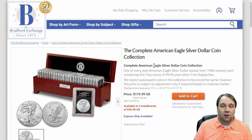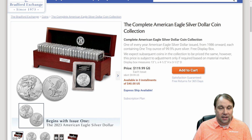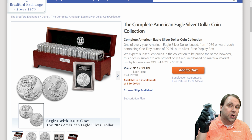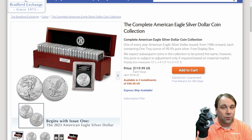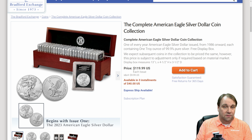So as you can see, they are offering the complete American Silver Eagle dollar coin collection. Now, if you take a look at this in detail, it's $119.99 each issue. That means every single one of these in my hand originally cost whoever bought them $119.99. Now, it could have been a little bit cheaper when they bought them, but either way, you can see what they are actually selling these things for versus what they actually go for in real life.